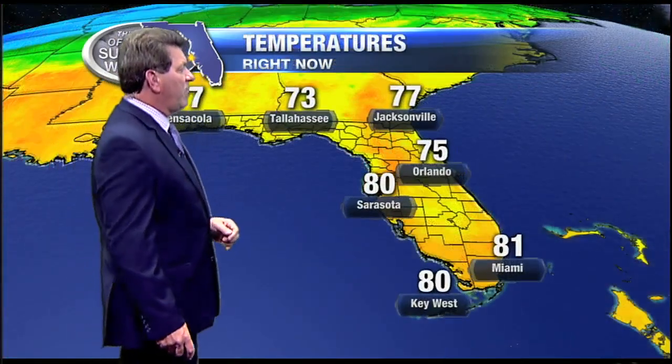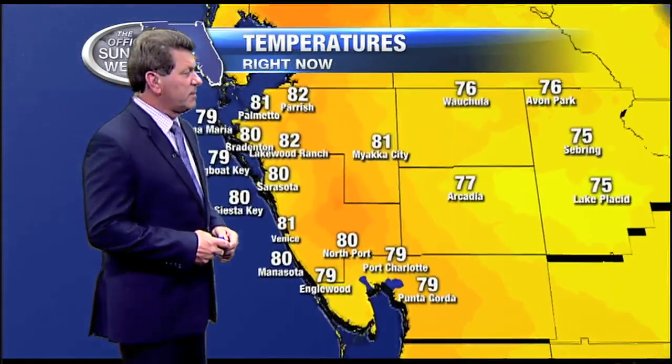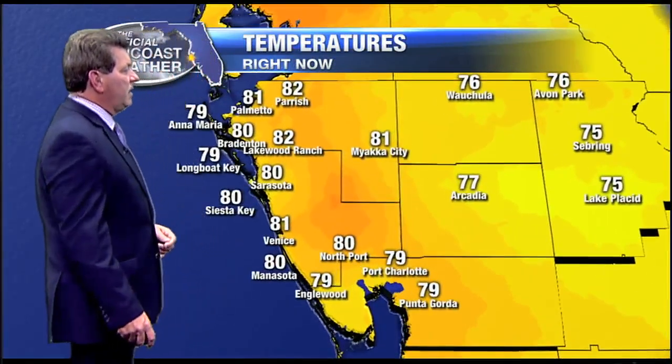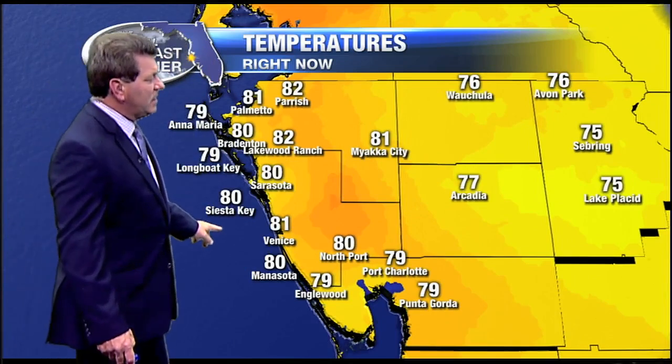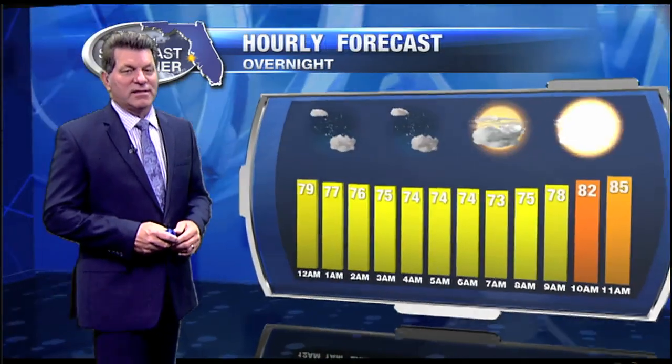Temperatures right now statewide, 77 in Jacksonville. It's 81 still in Miami, and 80 degrees I mentioned here in Sarasota, 81 in Myakka City. Myakka City today at 95 degrees, and Sebring has cooled down some 20 degrees. They were up at 95. 79 in Anna Maria. 80 at Siesta Key, 79 in Englewood, and Port Charlotte now checking in at 79 degrees.